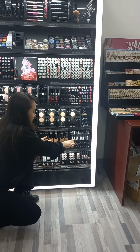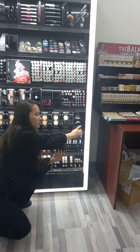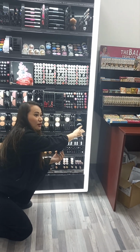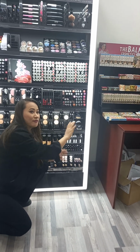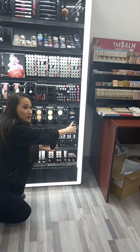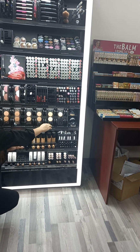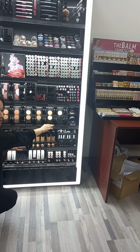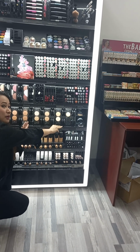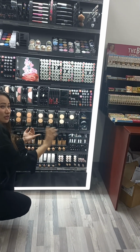Okay? This one. Okay, and this one is fixing powder. Fixing, yes. Okay? After foundation, everything is finished, then put on this powder. Two powders. Okay? And then let's go in there. This one is a matte powder. Matte powder. Especially for oily.